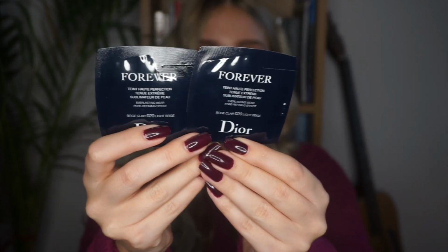Something that I always forget that I own are these, which are makeup samples. So this is not all of the ones that I have, but I just wanted to pull in a few of them that I want to use up. So I pulled 2 foundations, actually both of them are the same. So these are the Dior Forever foundation, and this is in the shade light beige, which should fit me currently, so hopefully that will suit me.